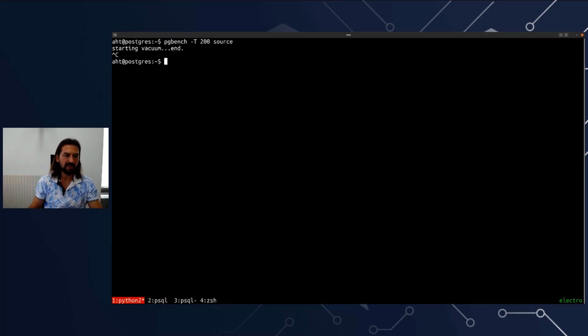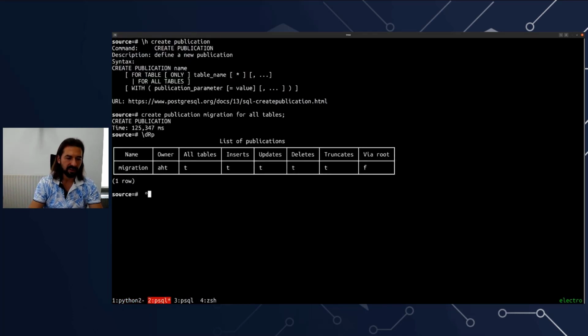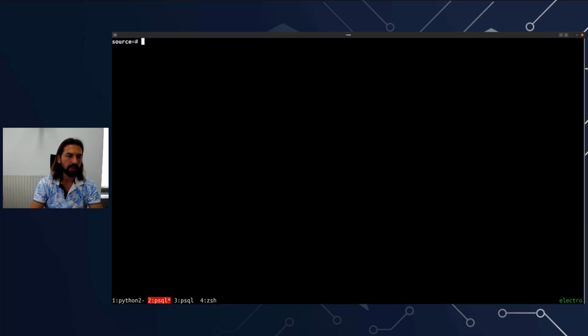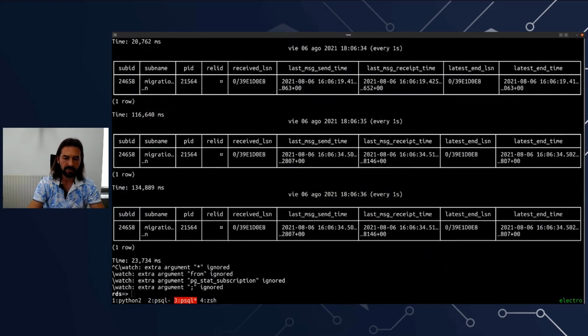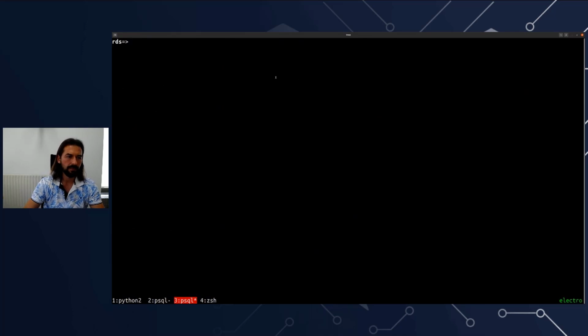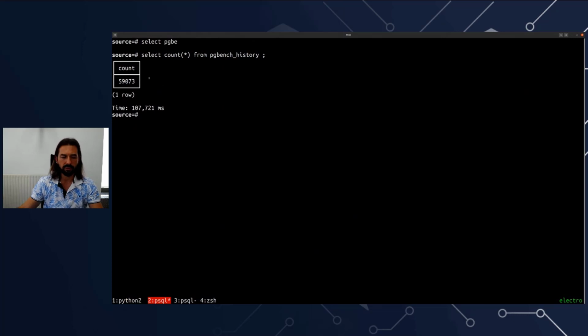Now, to make sure that everything's okay, let's look at, for example, a table. There's one table called pgbench_history. Let's count the rows on pgbench_history. This table was initially empty, so now there are 50,000 rows there. Let's check how it is on the destination. And we have the same number of rows, which already looks pretty good.